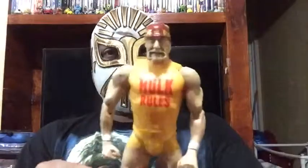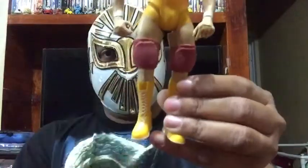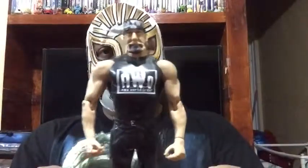Then these I found at a flea market. It was part of a 3-set Hulk Hogan collection. Basically, it was Hulk Hogan through the years. So you had classic Hulk Hogan, from the 80s and 90s, with his bandana and his shorts. And then you got NWO Hollywood Hulk Hogan, when he was in WCW.